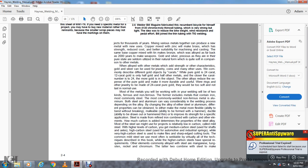the more gold is in the object. The alloys reduce the expense of pure gold, making it durable and useful. If rings and other jewelry were made of 24 carat gold, they would be soft and would not last in normal use.